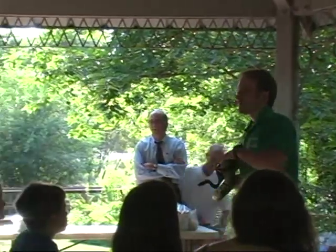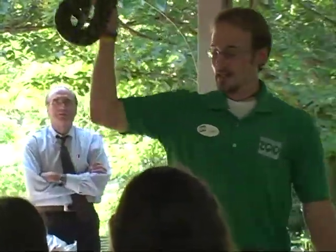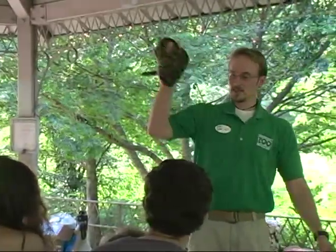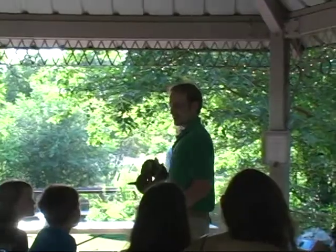Now, in the wild, animals, when they feel threatened, they do one of two things. They're either going to run away or they're going to try and fight. This little guy is definitely not a fighter. This little guy doesn't really run all that well either, so he does something different. Anybody have any idea what he does?